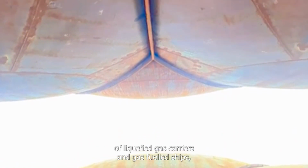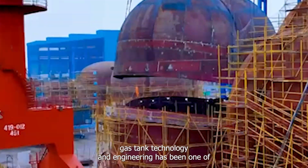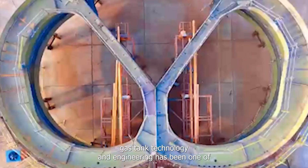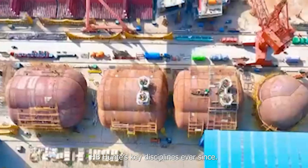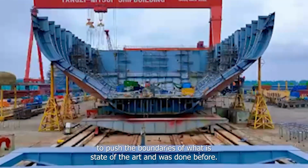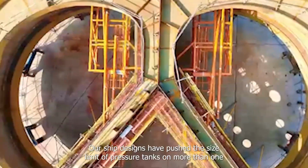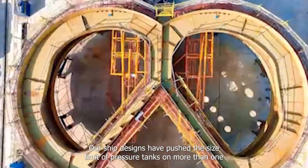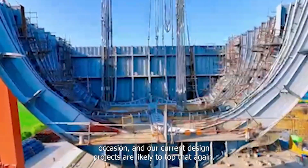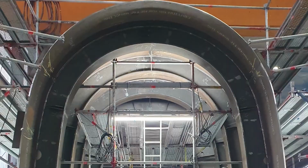As a vital feature of liquefied gas carriers and gas-fueled ships, gas tank technology and engineering has been one of HB Hunte's key disciplines ever since. Regardless of the cargo or fuel type, we have always tried to push the boundaries of what is state-of-the-art and was done before. Our ship designs have pushed the size limit of pressure tanks on more than one occasion, and our current design projects are likely to top that again.